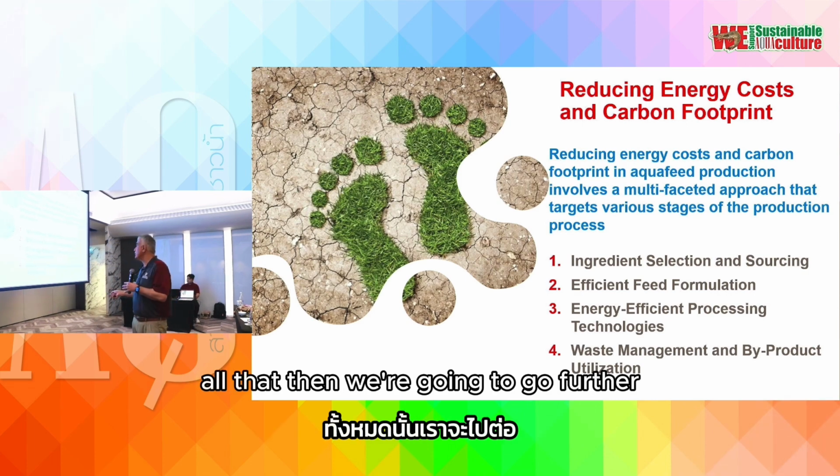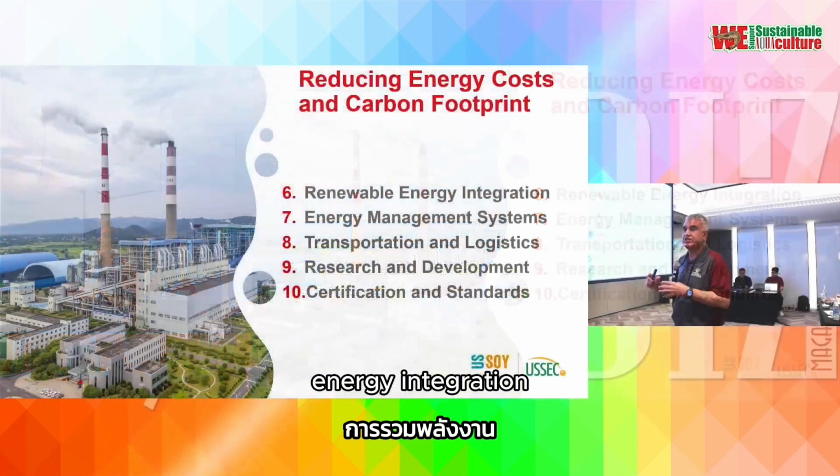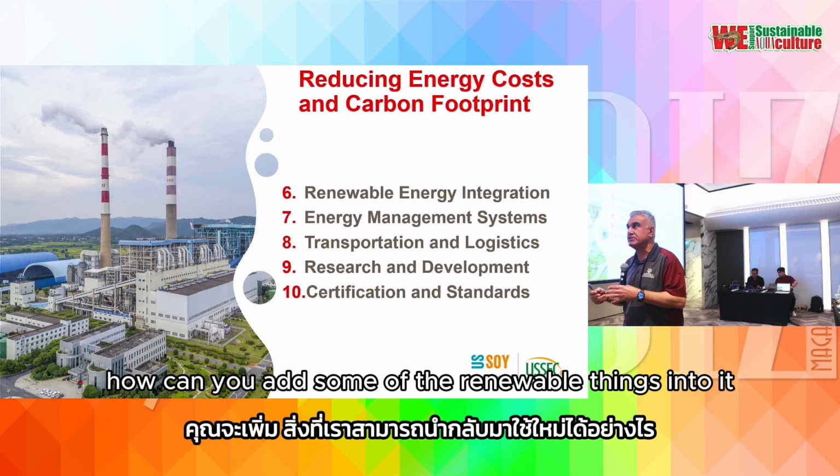Then we're going to go further. We're going to talk about some of the renewable energy integration. How can you add some of the renewable things into it?